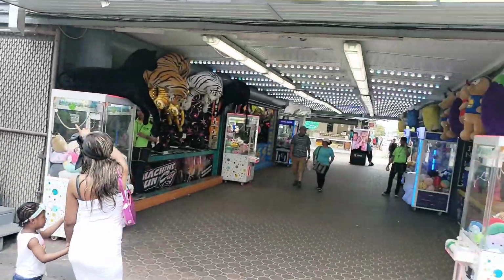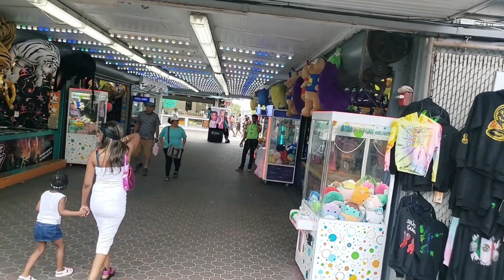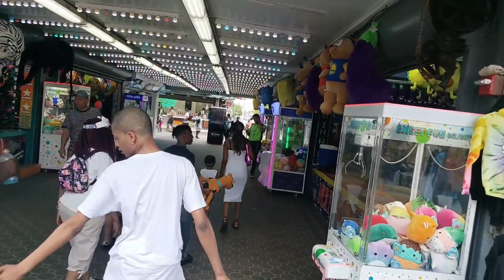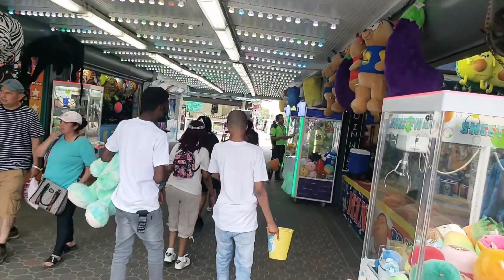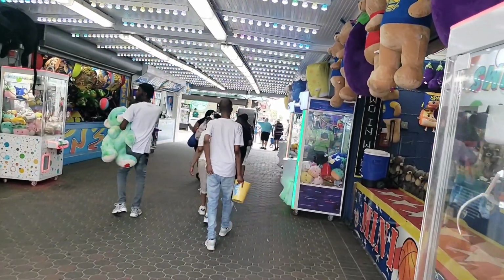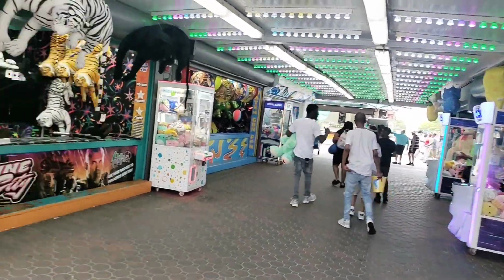The third exit is this way through what I like to call the tunnel of games. There are games on both sides of this walkway through here, and there's also an ice cream shop at the end. So if you are getting hot and need something refreshing, just go down here and you can pick it up.